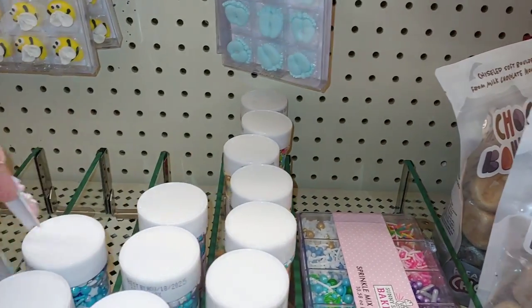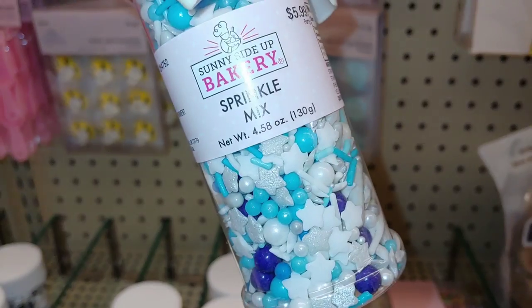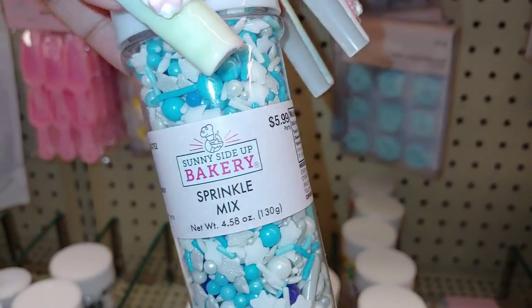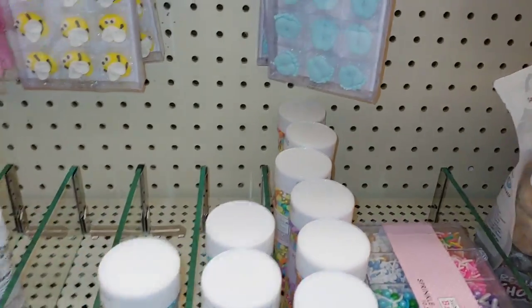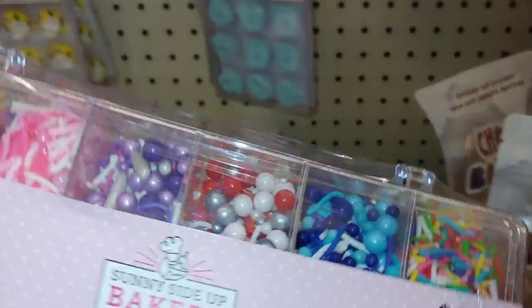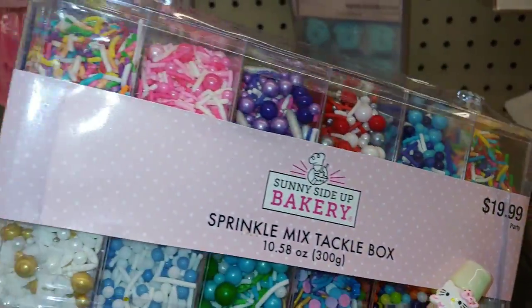And then they have these cotton candy blue ones, darker blue, the pearls, $6. And they have these right here with the plastic acrylic case. It's a sprinkle mix tackle box for $20.